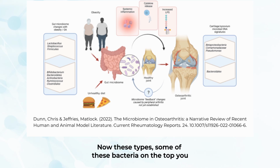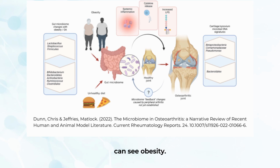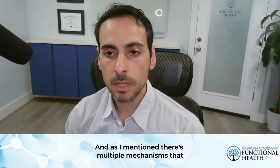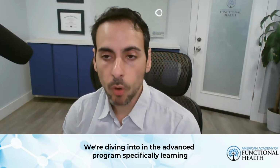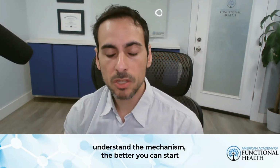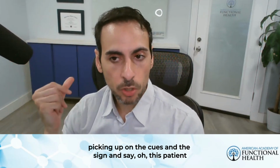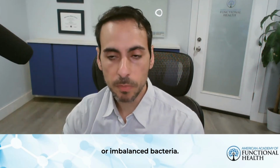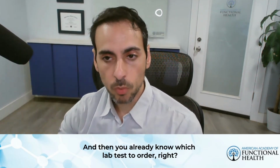Now, on the top, you can see obesity. Some of these bacteria were also found to be associated with obesity, right? So again, that's another connection between osteoarthritis and obesity. This is one of the mechanisms that I wanted to talk about, which is the gut bacteria. And as I mentioned, there's multiple mechanisms that we're diving into in the advanced program, specifically learning how to read the symptomatology. So when you're talking to a patient, the more you understand the mechanism, the better you can start picking up on the cues and the signs and say, oh, this patient might have overgrowth of harmful or imbalanced bacteria. And then you already know which lab test to order, right?